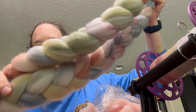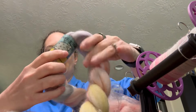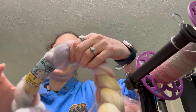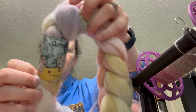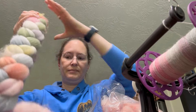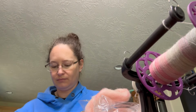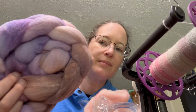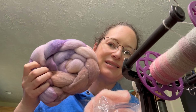This beautiful braid right here, multicolor kind of pastels. This is by Greenwood Fiber, maybe it's just Greenwood, and it's 100% Polwarth in the color Diamond. Oops, I'm getting caught on my wheel. So you have these two, and the third one is this purpley pink. My lighting's not great as usual, but you get the idea.